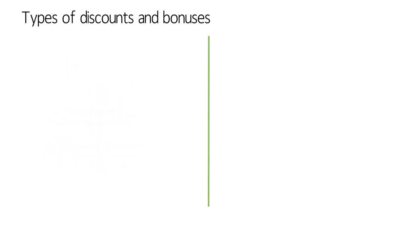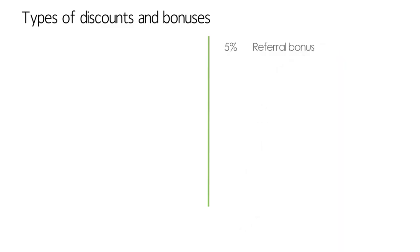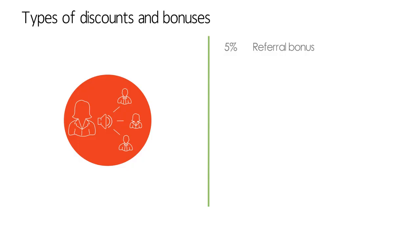The first and easiest bonus to earn is the referral bonus in the amount of 5%. If you enroll someone, you will be rewarded for their purchases. For example, if that person makes a purchase worth 100 volume points, you will receive 5%, which is $5.